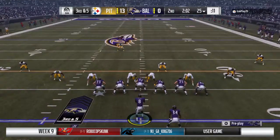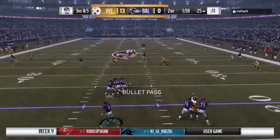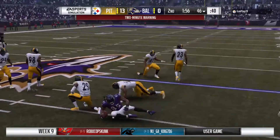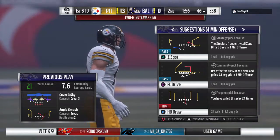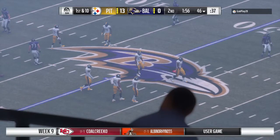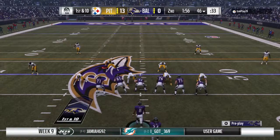Detroit, set, boom. From the gun on third down, Jackson. He completes it to Bryant. And they're going to get this one all the way out across the 45. So a minute 56 to play in this first half. We're back to Baltimore after this.